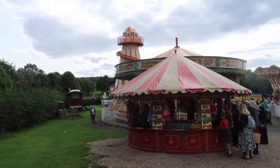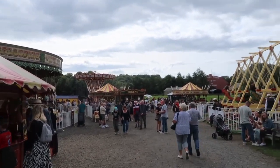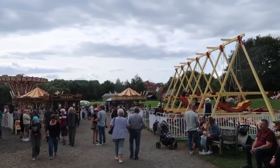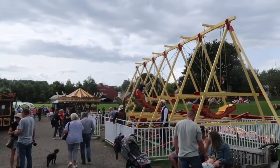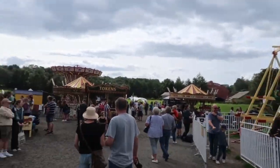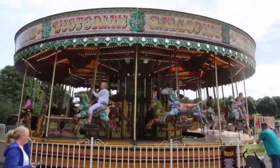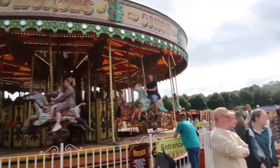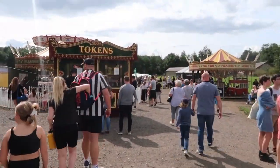Yeah, the fairground certainly looks to have expanded. Really nice sign as you enter. I think that's new for last year because it had 2022 at the bottom. Very traditional rides. You've got carousel. I'm not sure of prices. Tokens, let's have a look.